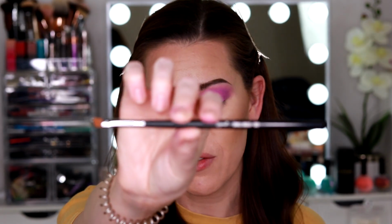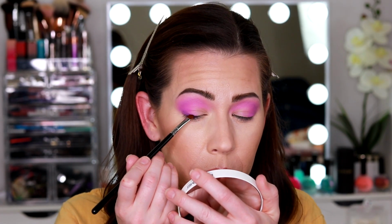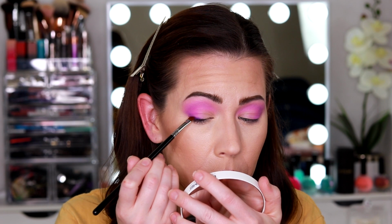Let me instead take my Sigma small angled brush. This is their E65, a really great brush for winged liner and smoking out shadow on your lid. I'm going to dip into Blackberry and start maybe packing it on my lid. I don't know what I'm doing, but I kind of like it.